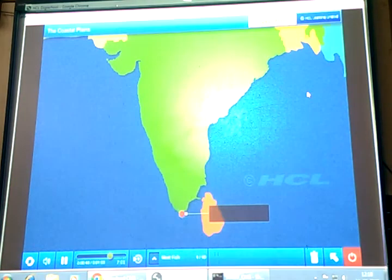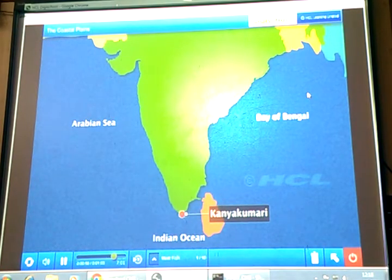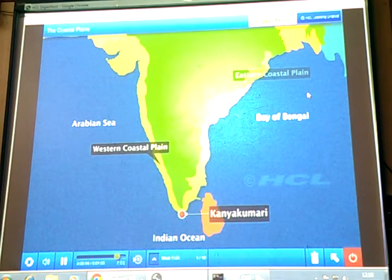Farooq lives in Kanyakumari, where the Arabian Sea, the Indian Ocean and the Bay of Bengal meet. The western coastal plain and the eastern coastal plain also meet here. Let's learn more about these plains.